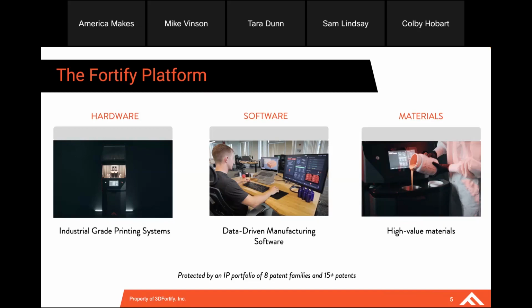Just to highlight a little bit about Fortify as a company, we manufacture a printer that is capable of 3D printing some highly specialized materials. The printer prints photo-curable polymers, and specializes in a group of those polymers that are very high in viscosity and very high in filler content.